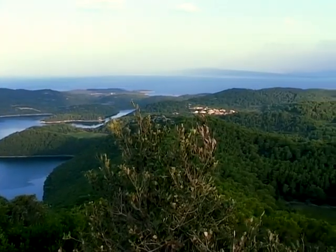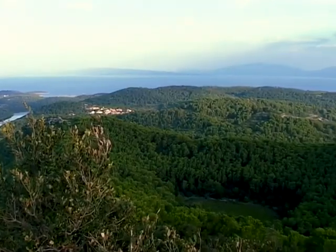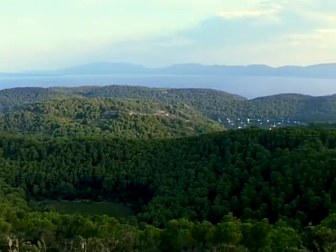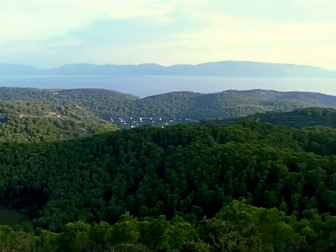One of the most beautiful views of the forests of Mljet and its coast is from the top of Montokuc, 243 meters above sea level. Although it is not the highest point on the island of Mljet, it stands like an impressive belvedere at the top of Zle Stiene, the Evil Rocks.